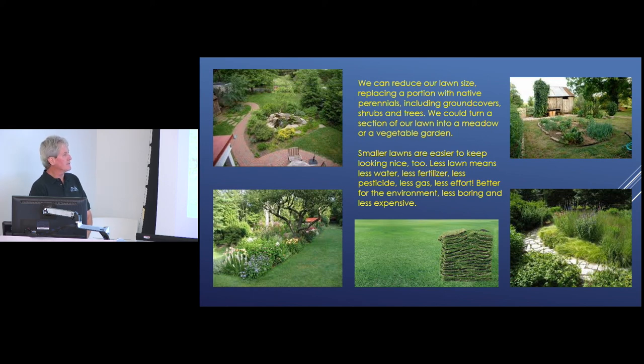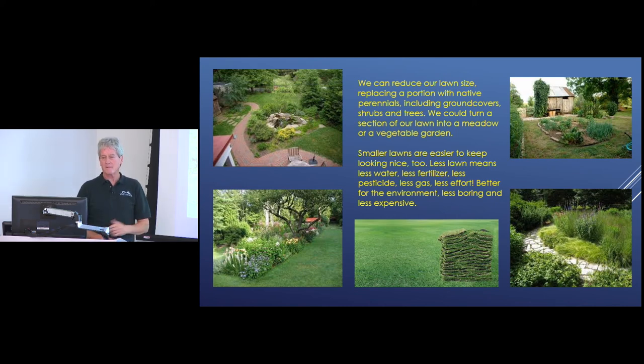You can make a flowering meadow out of it. A meadow sure beats a lawn. Or even a vegetable garden. Now, I realize some people, hopefully no one in this room, but I know some people, like one of my brothers, live in a certain neighborhood where they have certain rules, and you can't just do that. But anyway, hopefully we'll wise up one of these days.